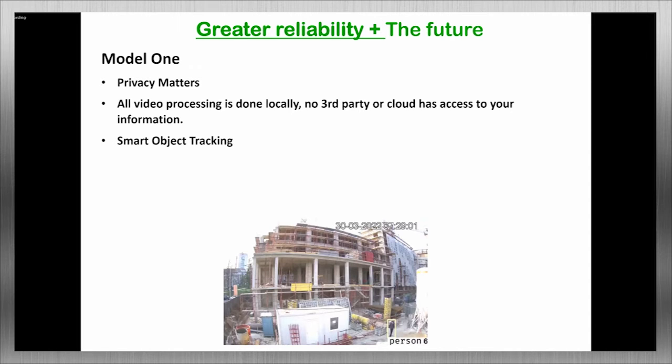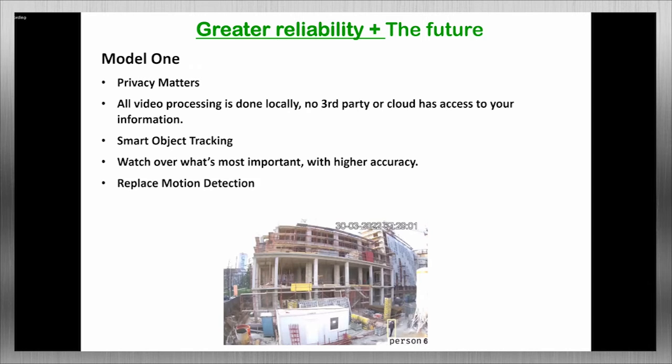There is smart object tracking. You can watch over what's most important, with higher accuracy. It replaces all the unreliable motion detection, and it is the best all-rounder for plug-and-play smart camera enhancement. It is important that it is very easy to use.